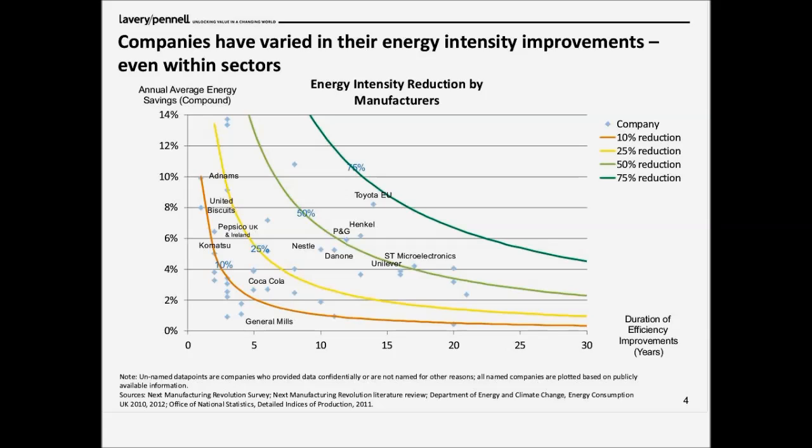So actually, takeaways from this research show that, firstly, it doesn't matter which sector you're in, there's real variance in performance within those sectors. And also, a key takeaway is that there have been some quite extraordinary gains made over a period of a decade or so by some of these leaders. And that's quite inspirational to say, well, how did Toyota and Procter & Gamble and Henkel do it? So our research looked into that and said, what are the sort of ways that these companies succeeded?